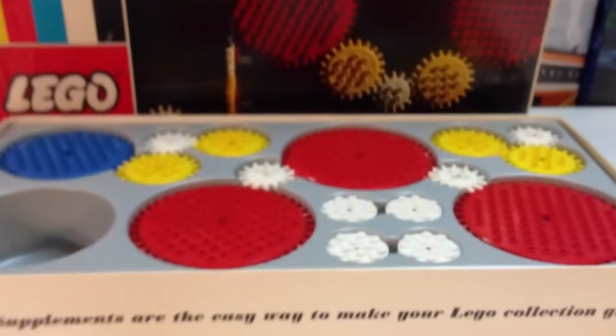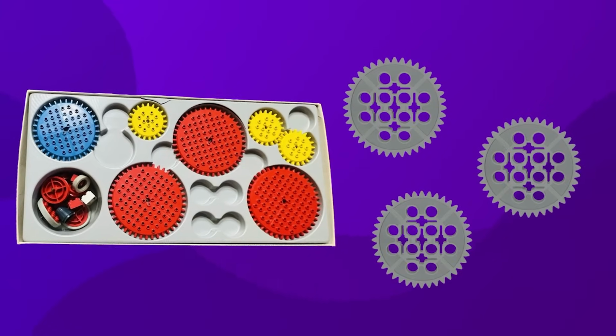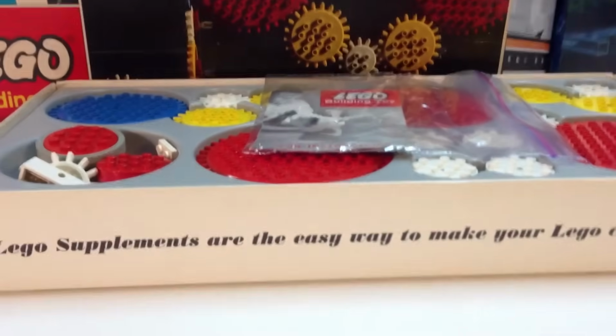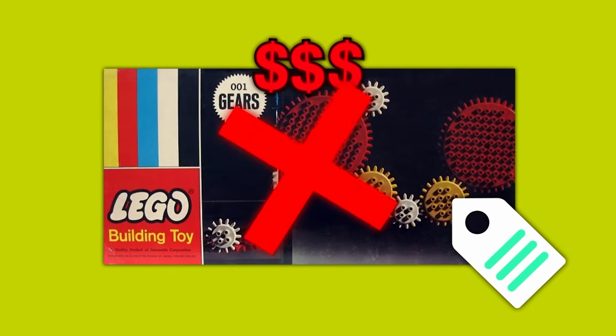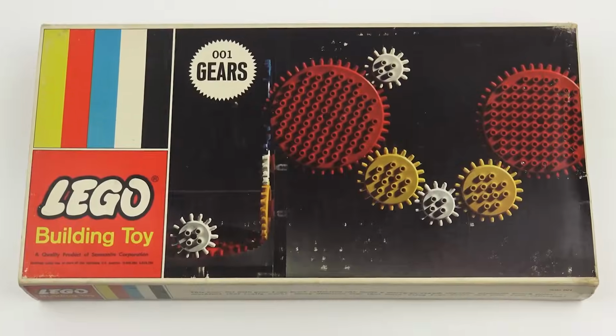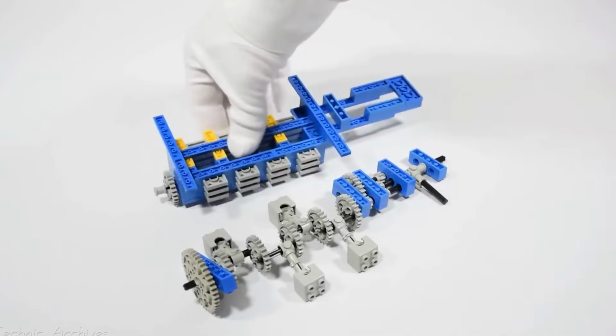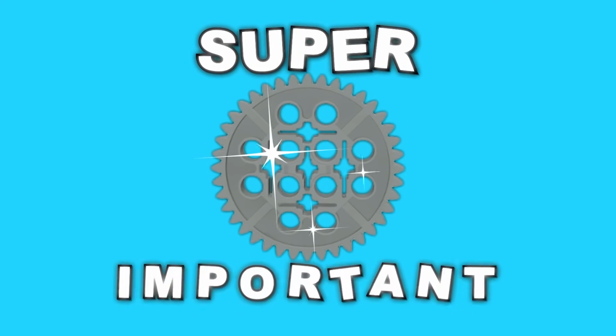Now, obviously nowadays the set doesn't look like much, but for 1965 this was a huge deal. It was the first time that LEGO had ever released Gears, so a lot of people were really surprised. Unfortunately though, this didn't help with sales, and the Gears weren't seen much after their initial release. As we know today, a lot of LEGO Technic sets rely on Gears to be built, and sometimes these sets can't even function without them, so they really are super important.